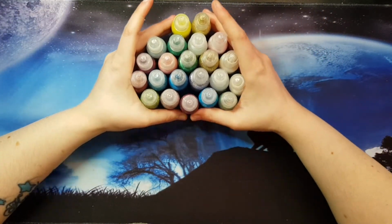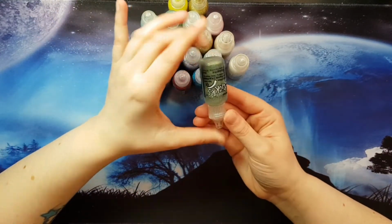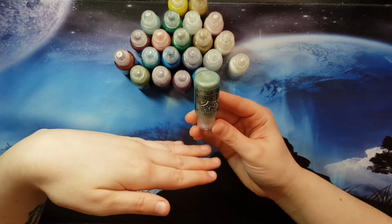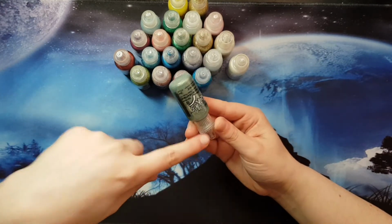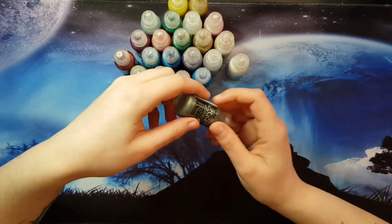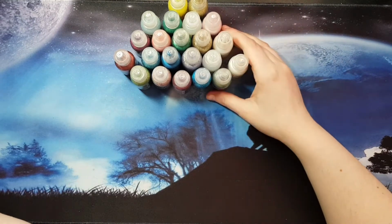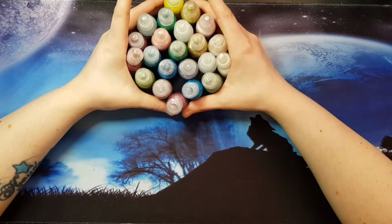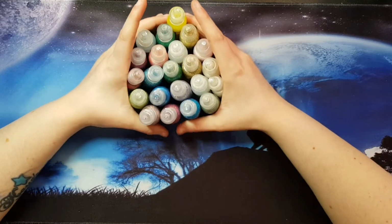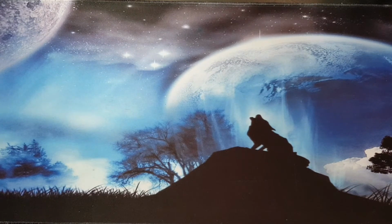So yeah, I'm planning on building a storage system which allows them to just stand upright so that all the glue will stay near the nozzle part of the bottle, so it's easier for me to use each time rather than me having to squeeze really hard to get the glue out. So yeah, that was another purchase of mine, so I'm happy because at the moment I'm going through a phase where I love Stickles, so they will be very much loved.